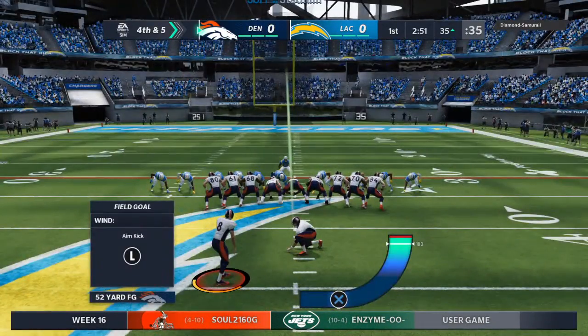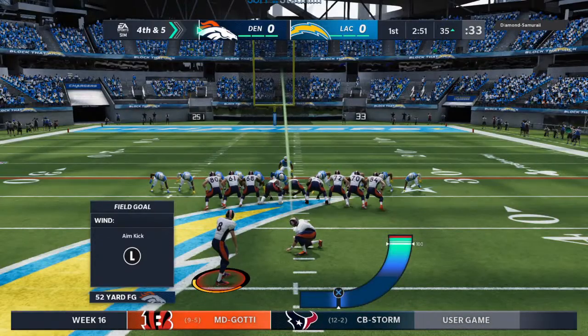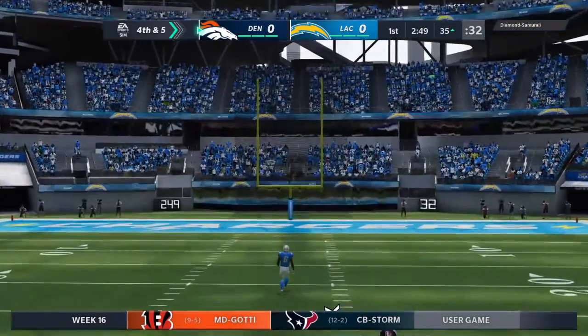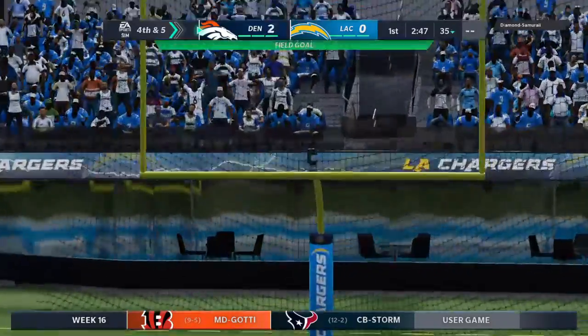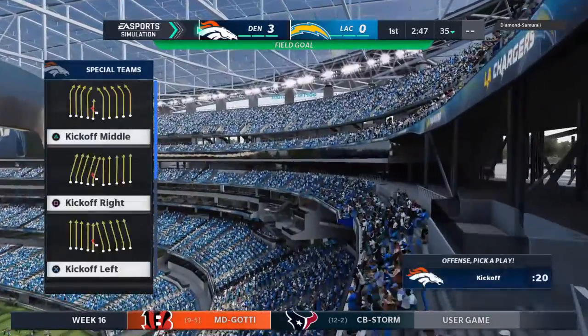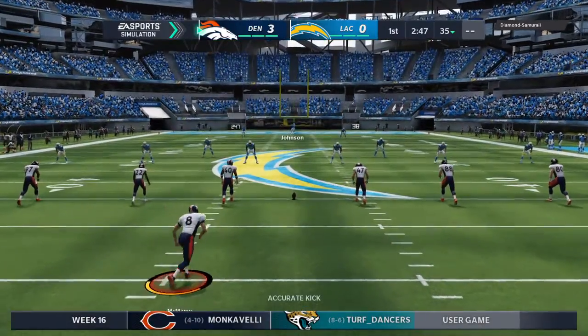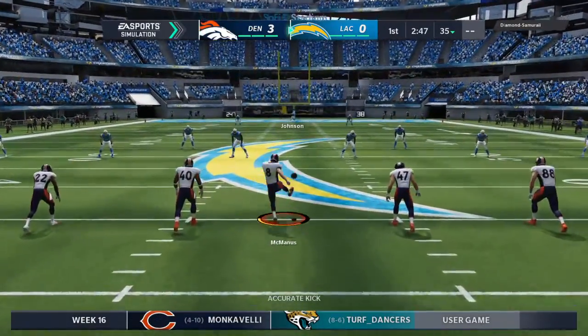Well, they've got man coverage on the outside, and my scouting report on these DBs tells me that they love to take matters in their own hands. They want man coverage, not zone. And there was good coverage there that forced the incompletion. They were probably hoping to get him a little bit closer for a shorter field goal, but he was able to get it done from deep.